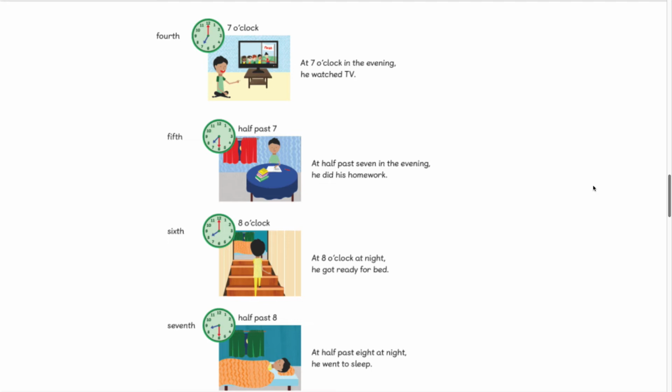The long minute hand is pointing to the 6, so I know it's 7:30. And the short hour hand is between the 7 and the 8. It's gone past the 7. It hasn't got to the 8 yet. It's 7:30.